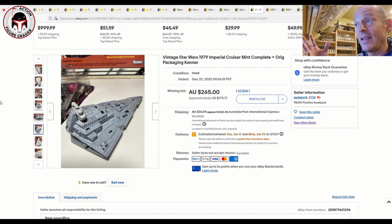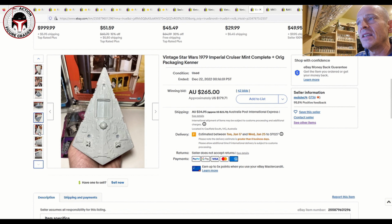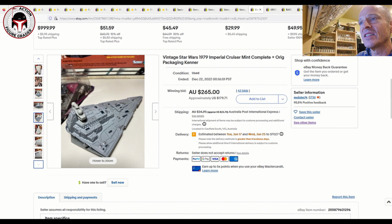And who was the idiot that paid this price? I can say that because that idiot was me. I was the one who bought this. Now, I want to clarify that I know that this was an overpay, but it did include the Tantive 4 plug-in piece on the bottom that fits inside that Imperial Cruiser. And I have been looking for one of these for over a year now in really clean condition. I found one on eBay that was loose and ungraded.